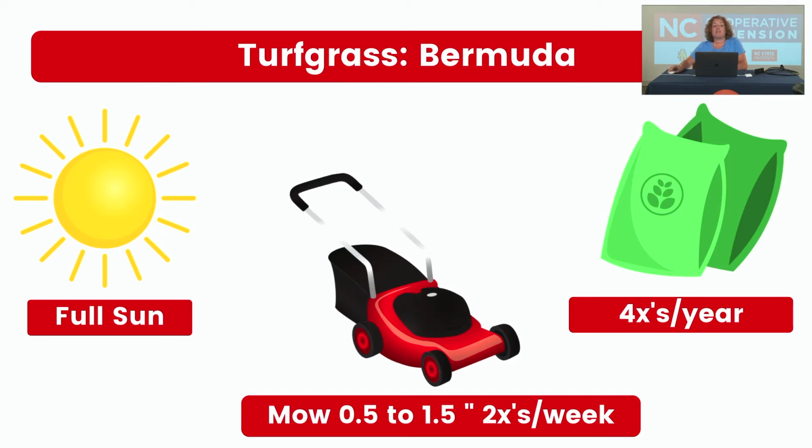It also has a fairly high maintenance schedule of mowing twice a week at 1/2 inch to 1.5 inches, and it does require 4 treatments of nitrogen a year.